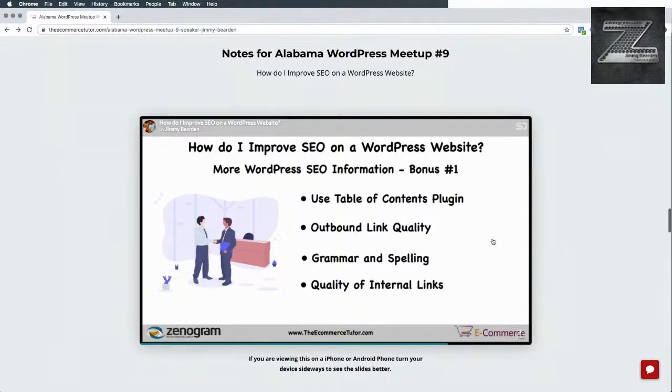One thing that we've seen on a lot of the high traffic websites is a table of contents plugin. What this does is it adds a short menu system at the top of your page. So as you scroll down, you'll see part A, B, C, D, E, and you can jump to that section with an anchor link.